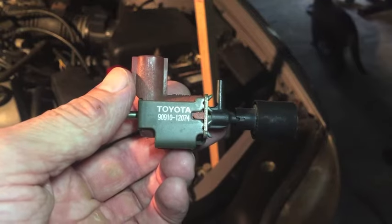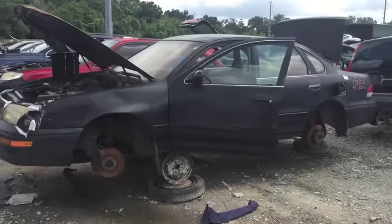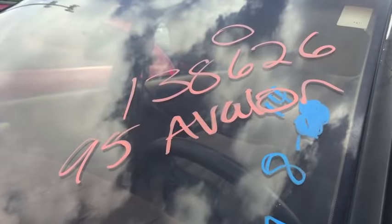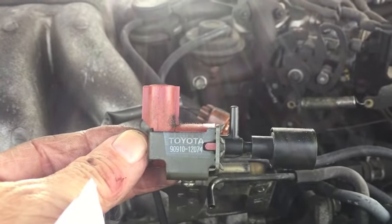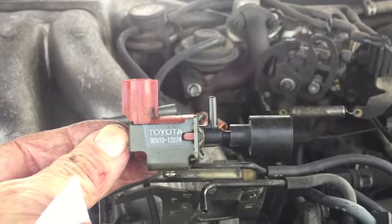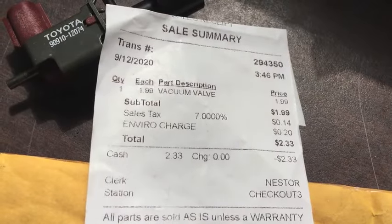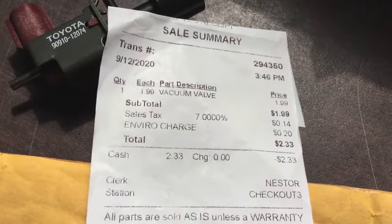Now it's off to the salvage yard looking for Toyota part number 90910-12074. I found a 95 Avalon, also with a 1MZFE engine, and the exact same valve, 90910-12074. So hopefully I'm gonna fix my car for $2. Well, it wound up being $2.33 because they tacked on some 20-cent Enviro charge, and I was about to fight them on that, but I let it slide.